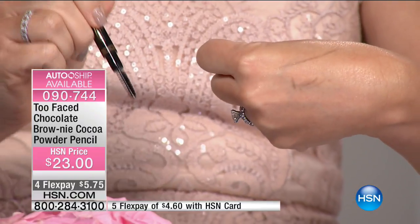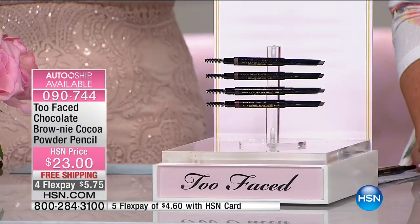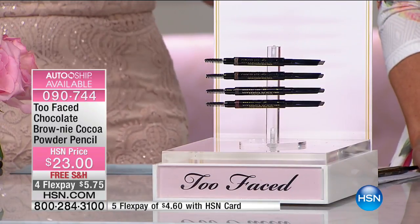So again, the lightest shade is taupe, then we go to soft brown. Then we have an auburn, if you've got more red tone, and then deep brown, which is our darkest shade. So again, we've got these available for you.